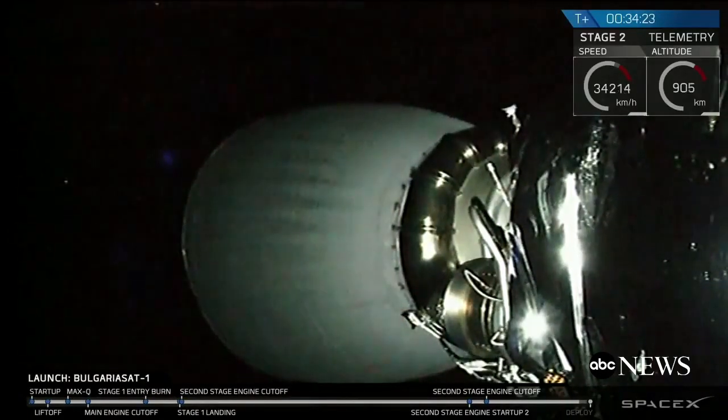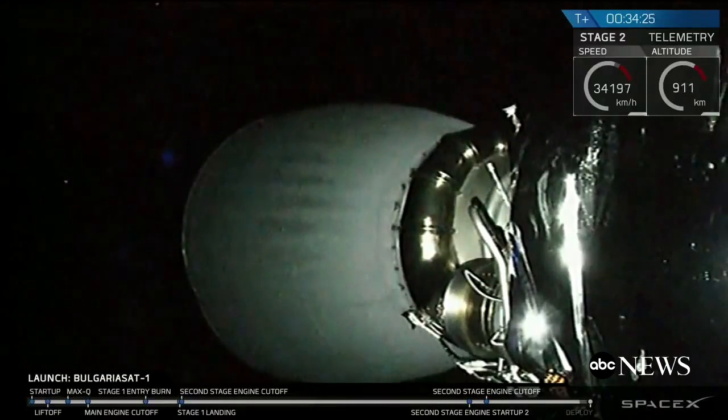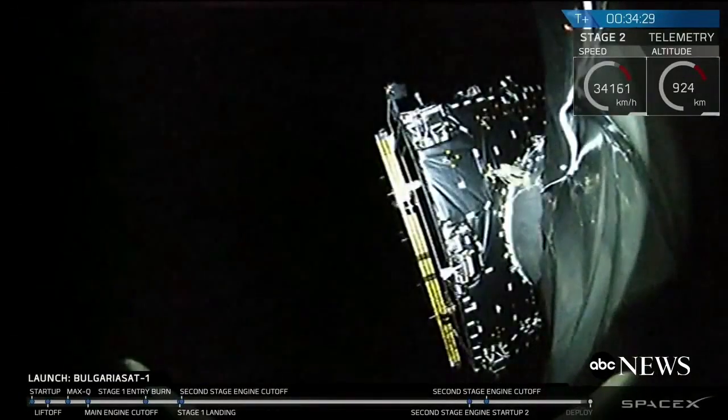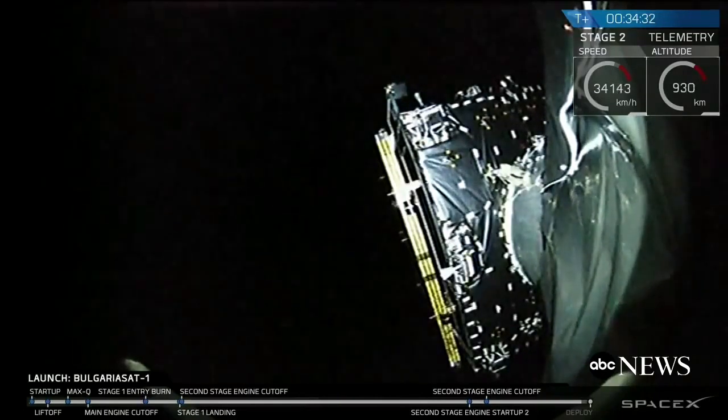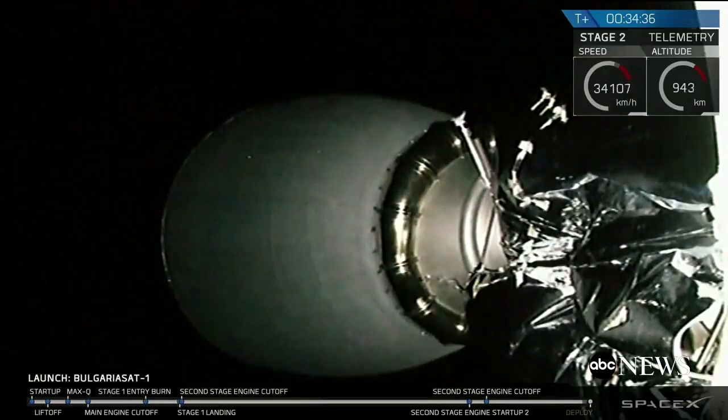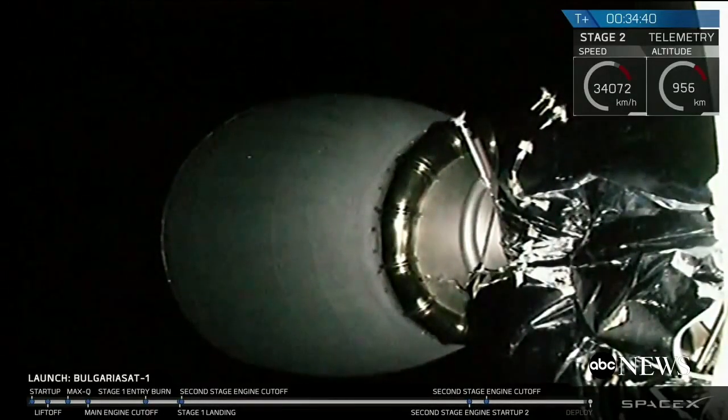Just over 34 minutes into today's mission. Right now, our second stage with Bulgaria Sat on top is in a super synchronous orbit. It had 2 nominal burns, picture perfect, and we are just awaiting payload separation. Payload separation should occur in about 10 seconds.